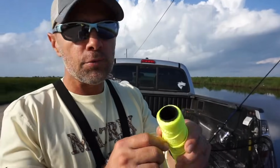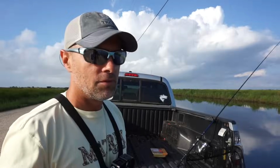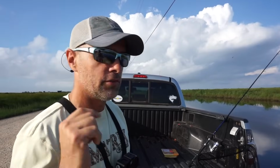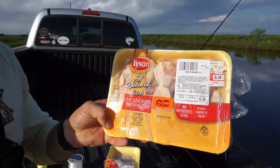Okay, other than that, the things that you definitely need when you come out here: some type of twine. H&H makes some very, very good string. You can find it at almost any tackle shop. Definitely recommend that. It's not going to get cut by the crabs, and occasionally you will have gar that'll eat your chicken and just kind of take off. You need something that's got some strength to it that can hold up to those gar. Also, Joel told me once there was an otter eating their chicken, so you never know what you're going to run into out here. Also, obviously, you got to bring some cheap chicken.